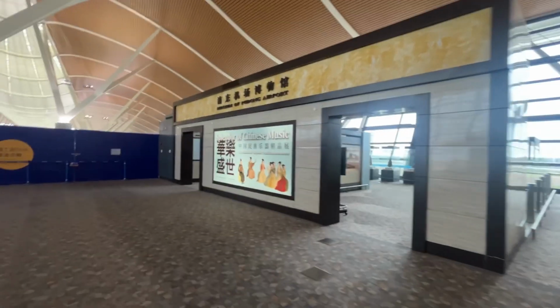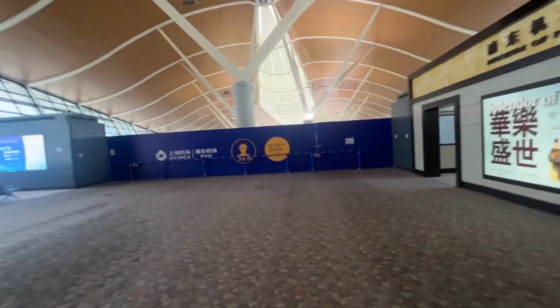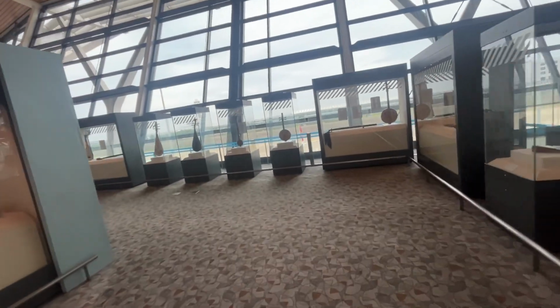All right, this is the Pudong Museum. As you can see, it's at the absolute very end of the terminal. This is a big terminal. It gets long. It could take you like 20 minutes to get to the other side. Anyway, so this is the museum. I'm doing this for you guys.